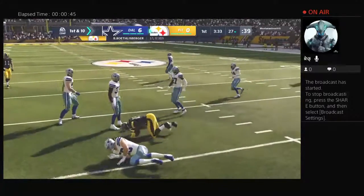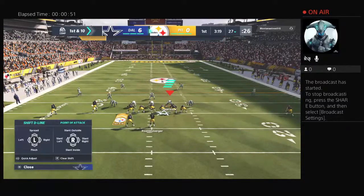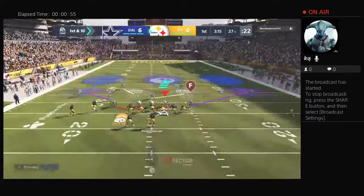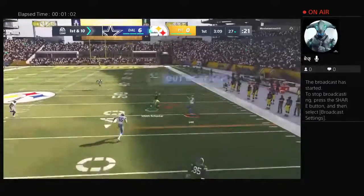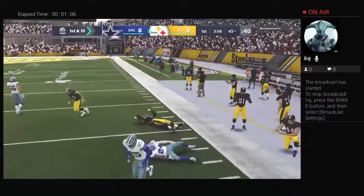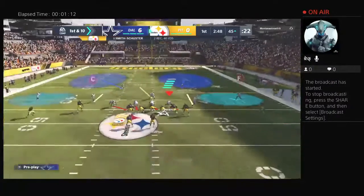And he works it across the 25 before being tackled. And right off the bat, it's a first down to start the drive, 12 yards. First and 10 at the 27-yard line. Play fake to Kyle. Escaping the pressure right. Open man completes it to Smith-Schuster. And he's taken down right at the 45-yard line. Schuster, that's good for 28 yards.